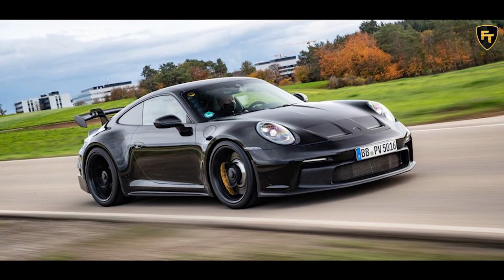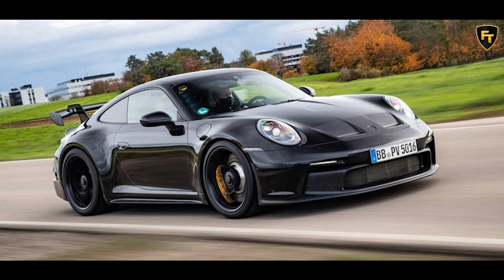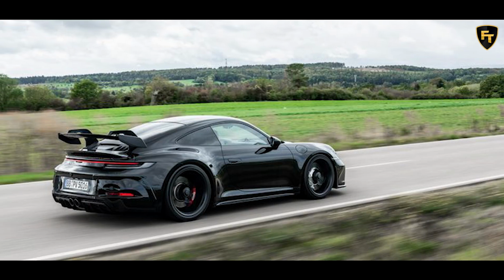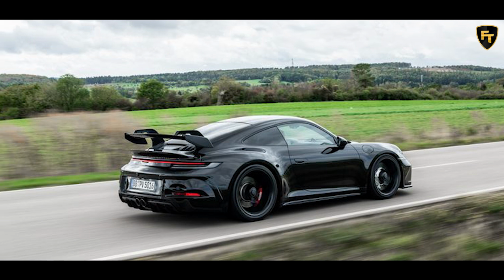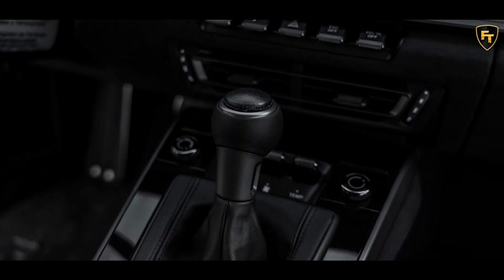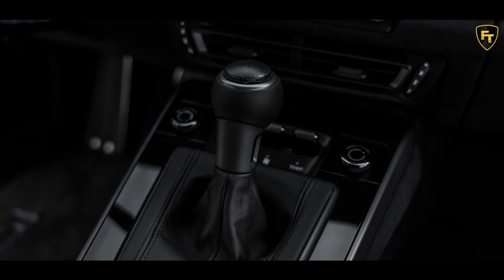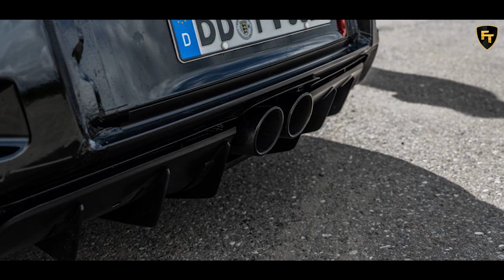The new track-ready version of the 992 generation Porsche 911, the GT3, is nearly ready for prime time, and purists can take a sigh of relief. The 2021 Porsche 911 GT3 will be available with a manual transmission, feature a naturally aspirated engine that revs to the high heavens, and will weigh less than the outgoing 991-based car, despite a bigger size.